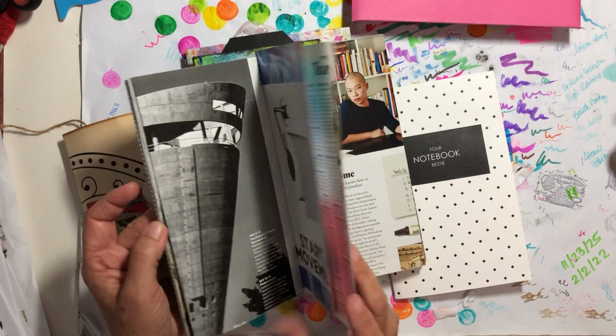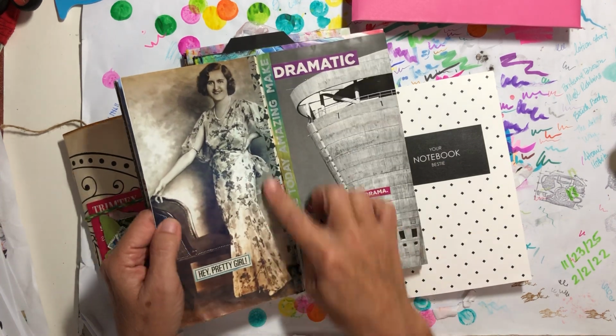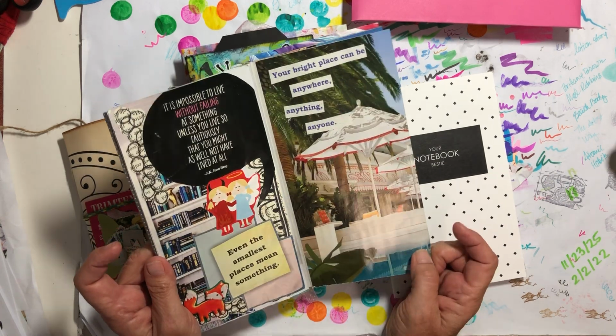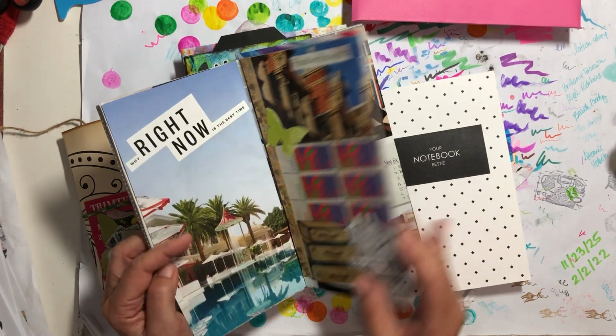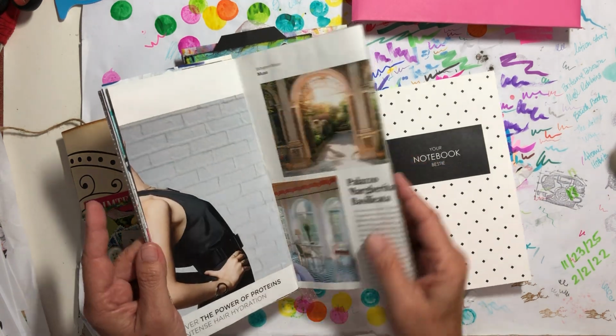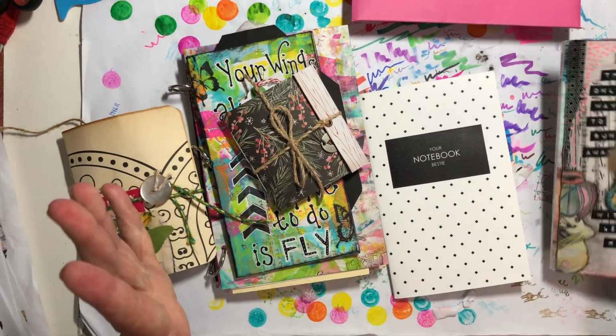So this is still a work in progress, right? Like this page I finished, sorry if it's super glary. I don't really care for it, but it's already made and I can still use it, you know? So yeah, that's going in the pile.